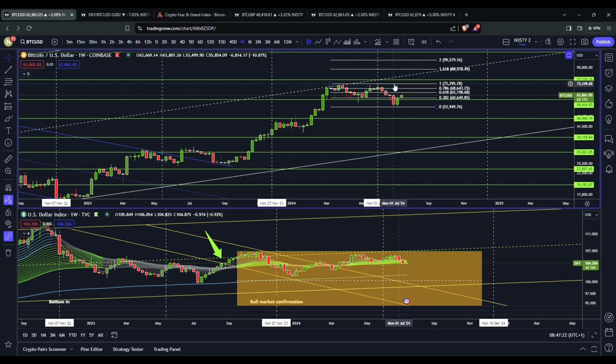Breaking this level, we are left with the 73,000 level, meaning that taking down these levels could allow us to tap into our 77,000 level, which is an area that Bitcoin never touched before, and it's also close to the top of our upward channel, and breaking this level could open the door for more further upside.